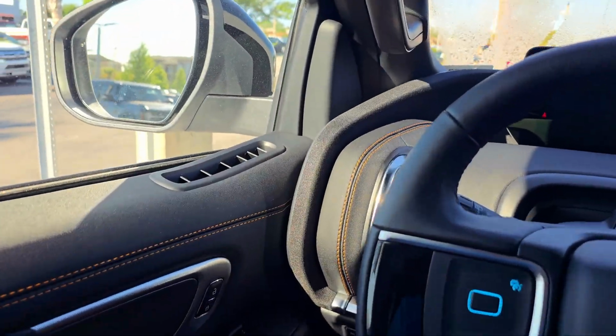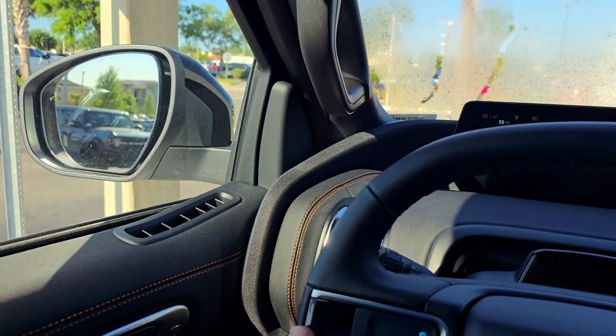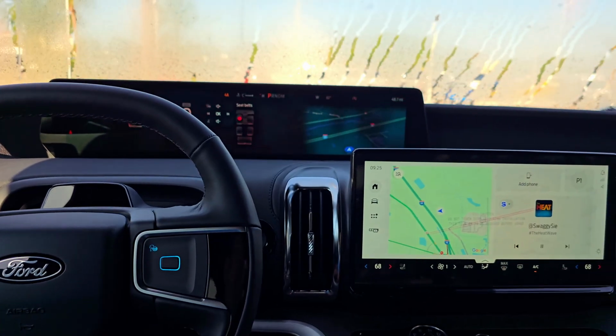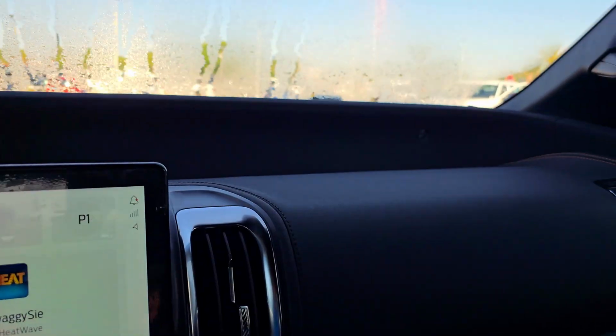Now we're going to start with the sound of the closing door here. Heavy door, pretty nice, solid thud right here. Take a look at this interior. It's been completely changed from the last generation. We have these 2 huge screens. We'll get back to it. Let's start on the right hand side.